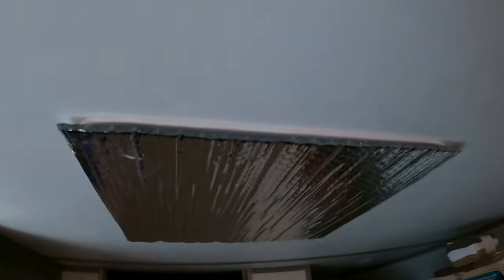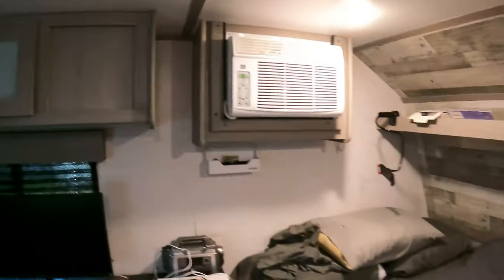This is Florida. There was a skylight here. I had to put some foil insulation. It just gets too hot in here. It's the middle of summer. But that's really it.